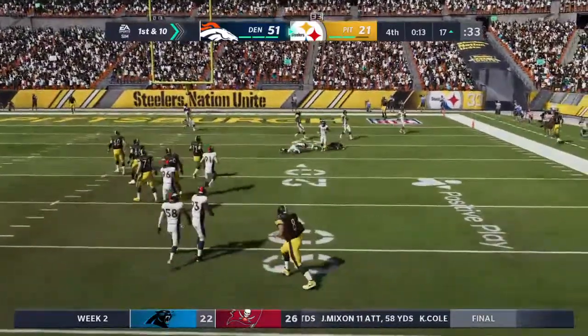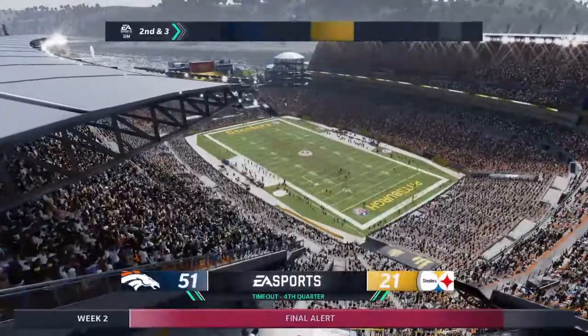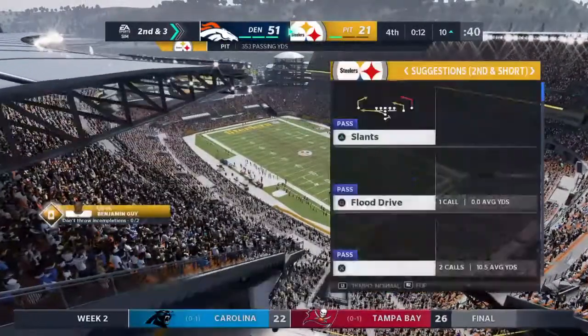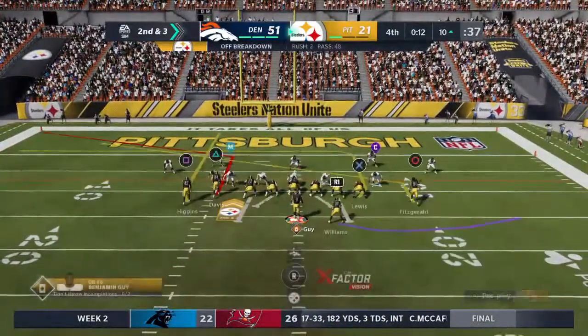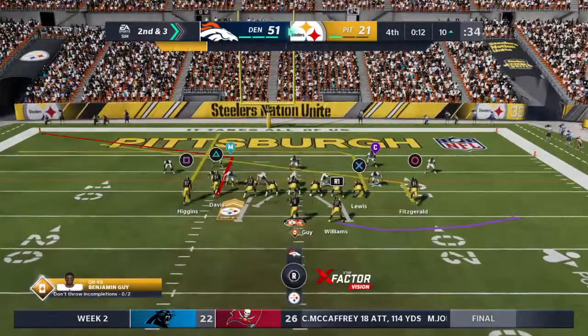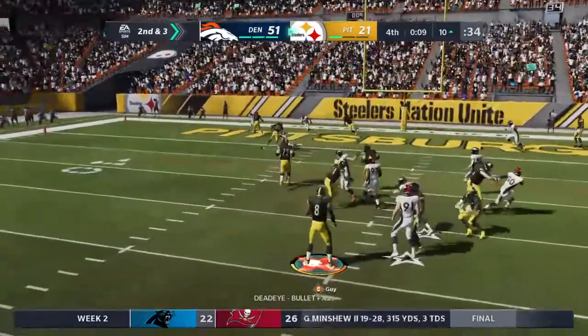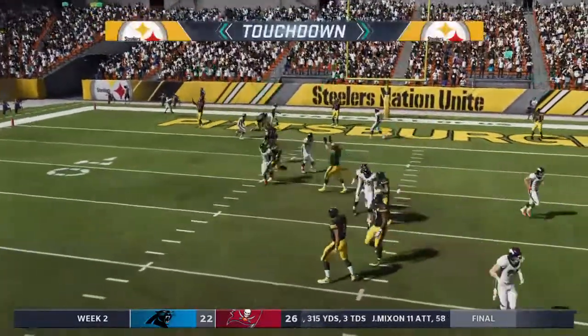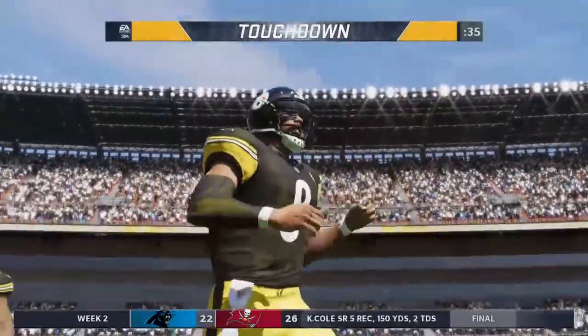And that one complete once again to Higgins. The Steelers signal for the second of their timeouts as they'll stop the clock with 12 seconds to go in the football game. Facing a 2nd and 3. Ball on the 10. The quick slant caught. And he's going to take it in for a Steeler touchdown. Larry Fitz.